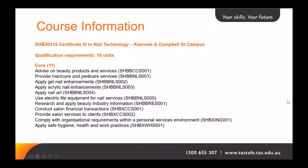So firstly, let's just have a little look at the courses that we have to offer for 2022. We have Certificate 3 in Nail Technology. Now this is run at Allenvale and Campbell Street campuses. The qualification requirements are 15 units. There are 11 core units and 4 elective units.